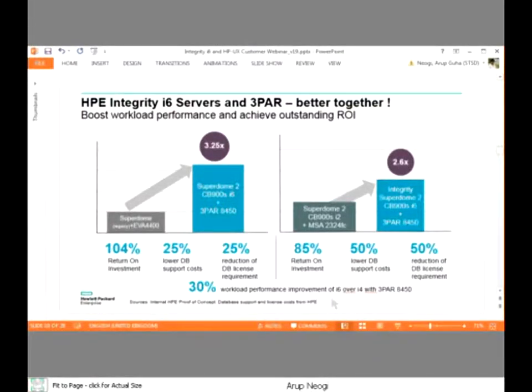The other important point to highlight here is we're seeing more than 30% improvement in workloads when we compare Paulson-based, that is i4-based systems, with similar spec i6 systems. And the non-volatile memory-based solution that I talked about a little bit earlier is playing a significant role in making that improvement available to customers. So there is a very large performance improvement to be had as customers move from older generation HPUX systems to the Kitson-based systems as we're seeing it.